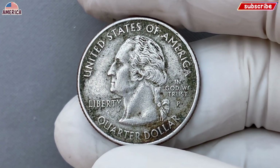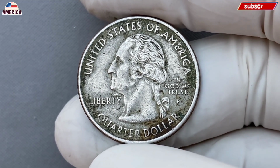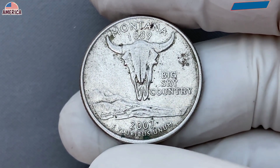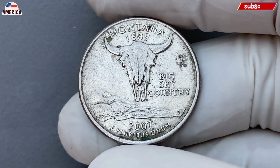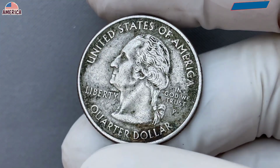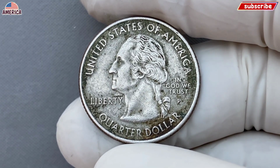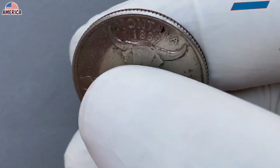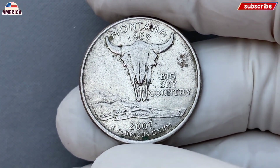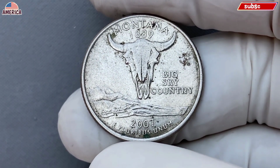High-grade Montana quarters with verified minting errors are extremely rare, and that rarity has made demand soar in recent years. Recent auctions have confirmed just how hot the market is for these special Montana quarters. Collectors and investors are fiercely competing to own one, pushing prices higher and higher. This enthusiasm is driven not just by the coin's rarity but by its historical significance and the visual appeal of the errors themselves. As more people discover these exceptional quarters, the value continues to climb, cementing the 2007 Montana quarter as a key piece for any serious collection or investment portfolio.